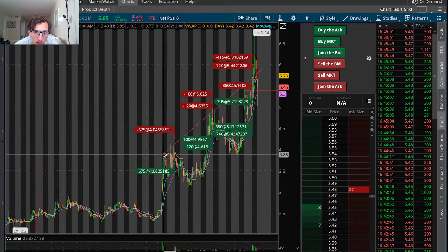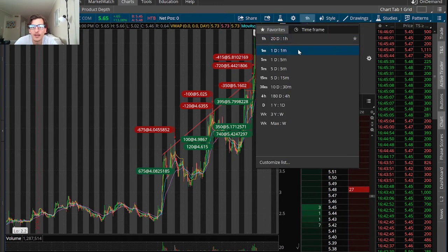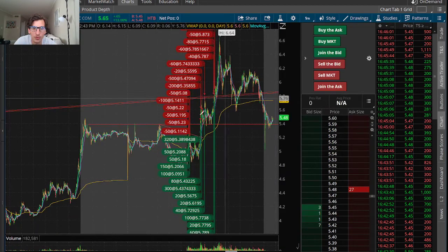So you see how you have this upward sloping resistance line. That's what I was looking for to break, and we did end up seeing that. However, at the time it was like 12 o'clock in the afternoon. I had some errands to run. I had things to do.